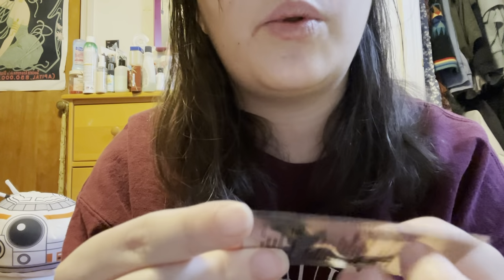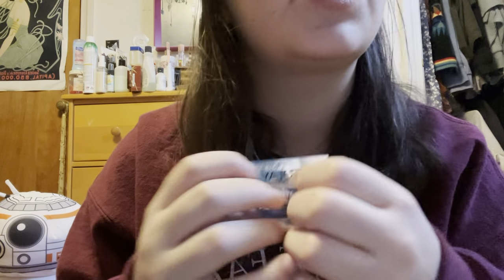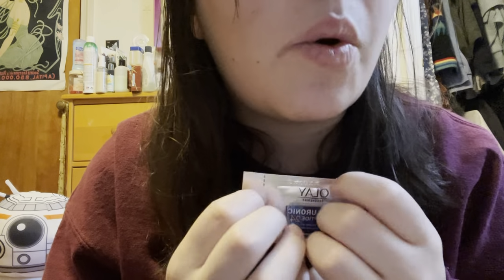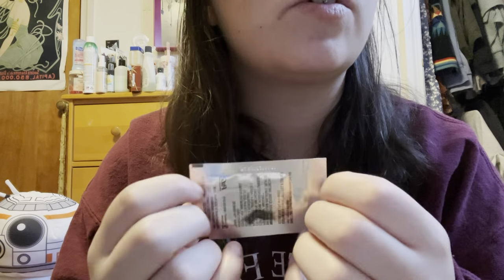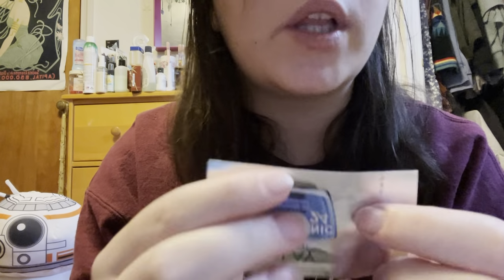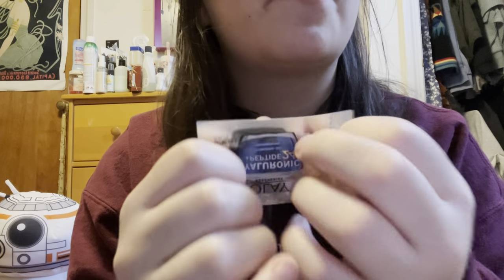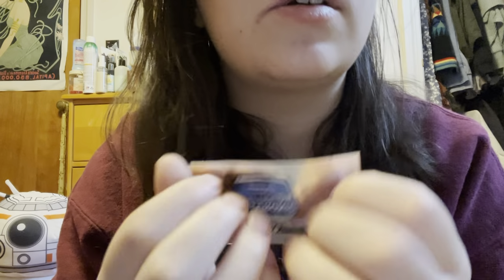And then we have Olay Regenerist Hyaluronic Plus Peptide 24. Olay is so expensive now. I mean, a lot of drugstore brands are super expensive compared to how they used to be, but Olay is like Sephora prices, at least everywhere that I see it.